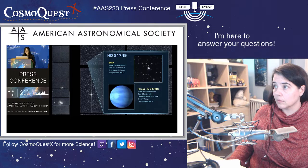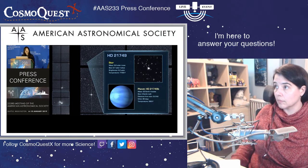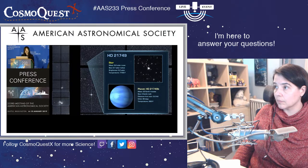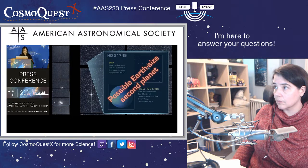What's more exciting about this system is that it is one of the coolest surface temperature transiting planets around the brightest stars. So if we want to study atmospheres of cool planets, this is the place to start. We also identified a second transiting planetary candidate in the same system, which is almost exactly the size of Earth. This possible second transiting planet signal orbits the star every 8 days. If confirmed, it will be the smallest planet confirmed by TESS to date.